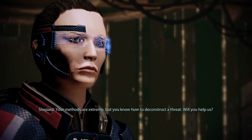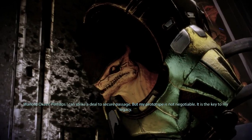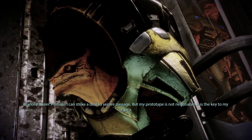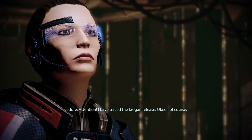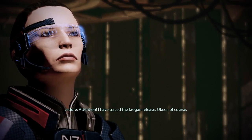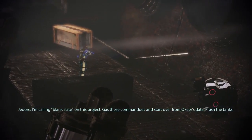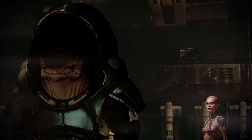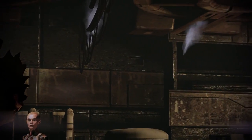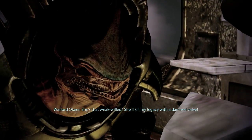Your methods are extreme, but you know how to deconstruct a threat. Will you help us? Perhaps I can strike a deal to secure passage, but my prototype is not negotiable. It is the key to my legacy. Attention, I have traced the Krogan release. O'Kear, of course. I'm calling blank slate on this project. Gas these commandos and start over from O'Kear's data. Flush the tanks! That weak will. She'll kill my legacy with a damn valve.